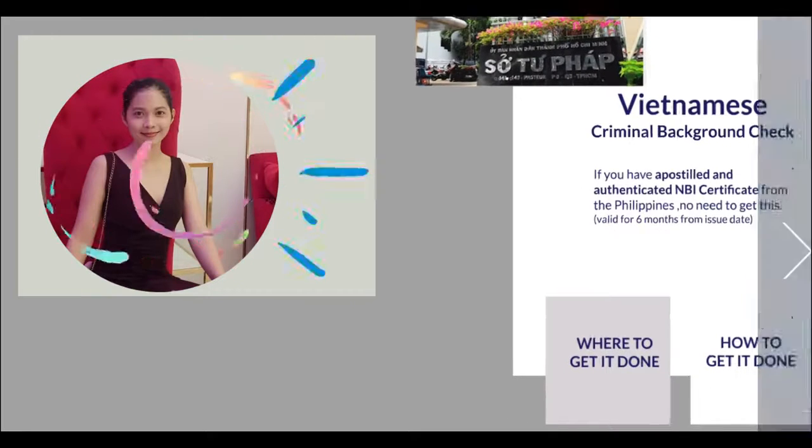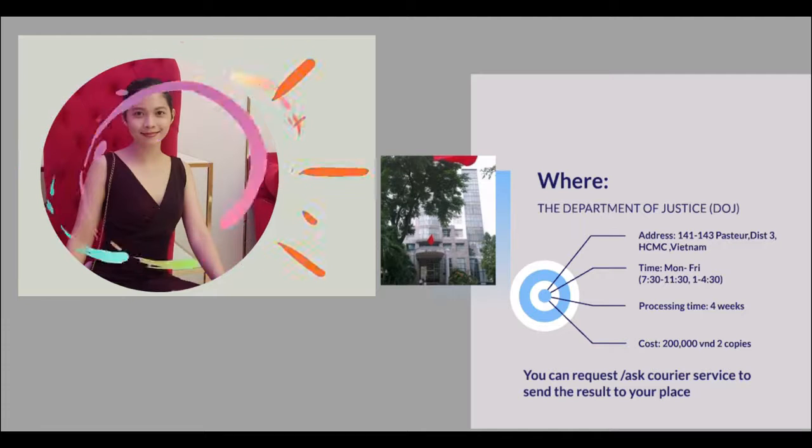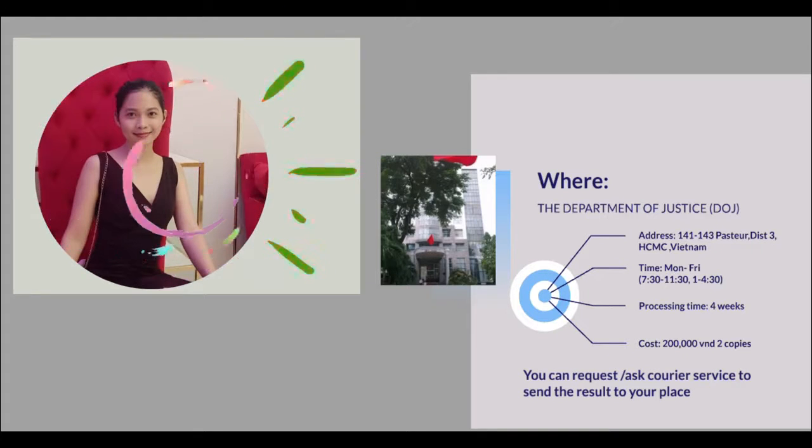Now, where to get it done? You need to go to the Department of Justice or DOJ. The address is 141-143 Pasteur, District 3, Ho Chi Minh City, Vietnam. Now, they're open from Monday to Friday, 7:30 to 11:30 a.m. and 1 to 4:30 p.m. And the processing time is about 4 weeks. And the cost is about 200,000 Vietnamese dong, that is for 2 copies.